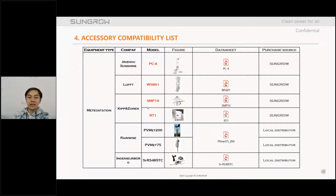For the Kipp & Zonen, the SMP10 is the only sensor, for irradiation. Sometimes maybe you only want irradiation and don't want other equipment, so you can choose the SMP10. So now you have much more flexible choices for your application.